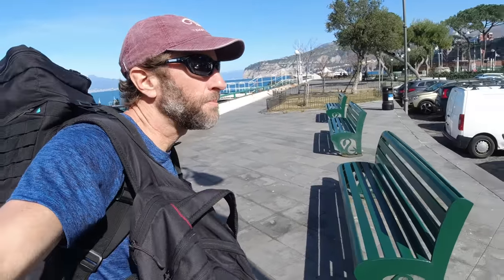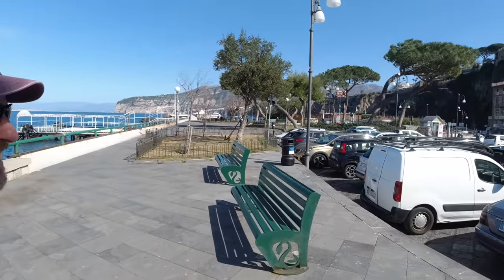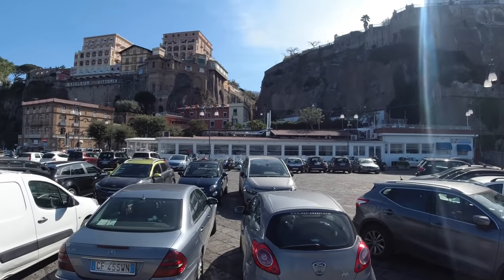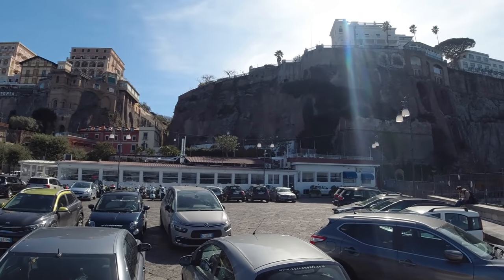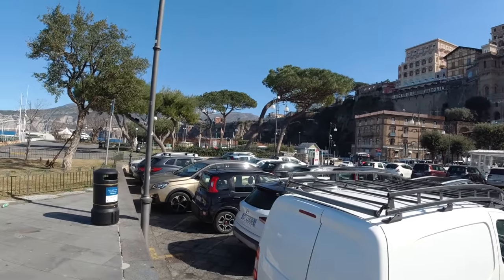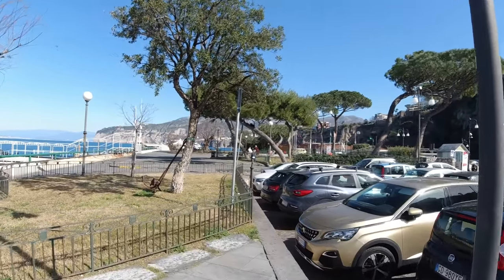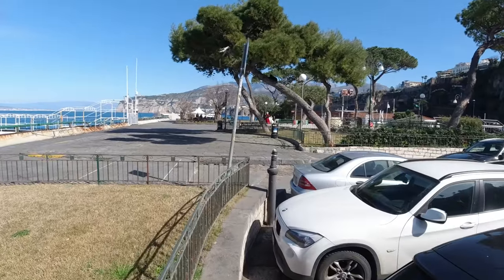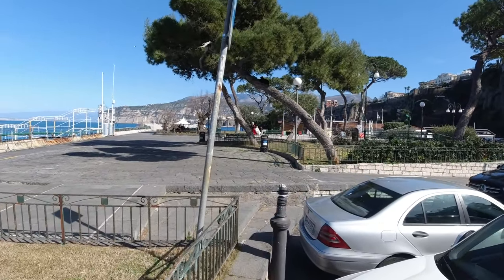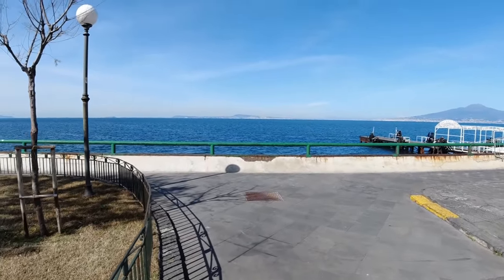So on Google Maps, it shows the rental car places being right there. I see a restaurant and the Guardia Costiera, Coast Guard. Not seeing a rental car place around here, so I guess next to plan whatever, B, C. Nice to get a view of the harbor anyway.